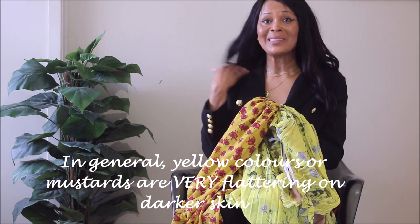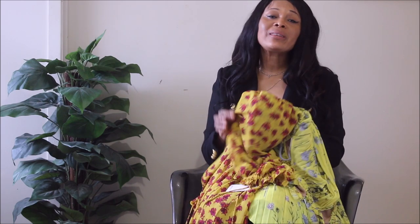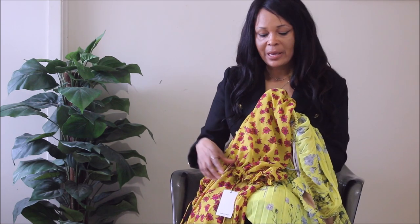Even on my lighter skin tone, and I am black as black could be, but even with my lighter skin tone, I find that when I see these dresses on darker skin tones, they are so gorgeous. So, what do I think? I think that both dresses, as you have seen, have very similar details. They both have the drawstring details, either at the waist or on the sleeves or on the neck.